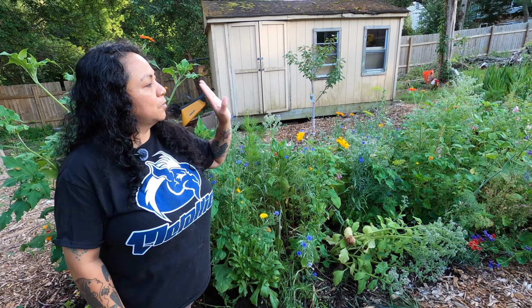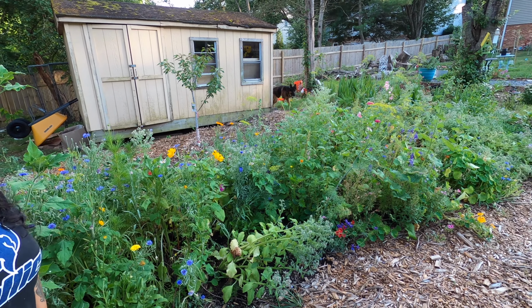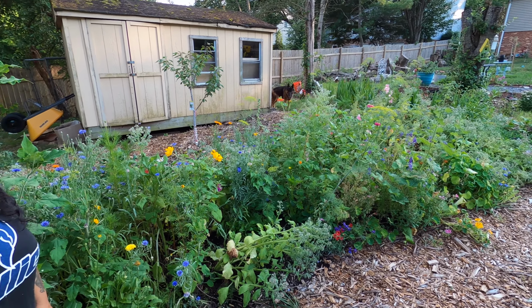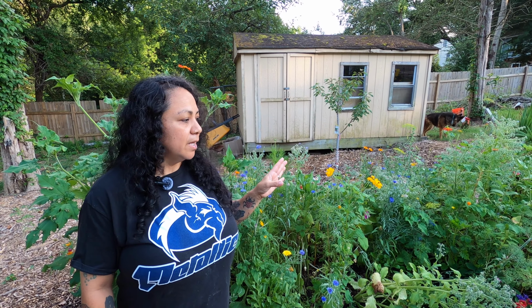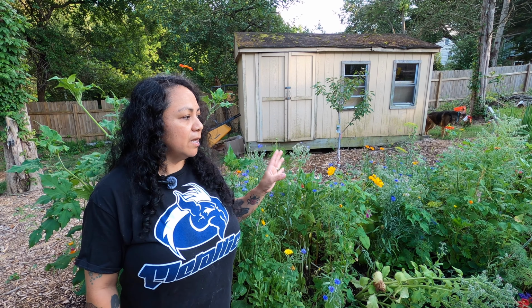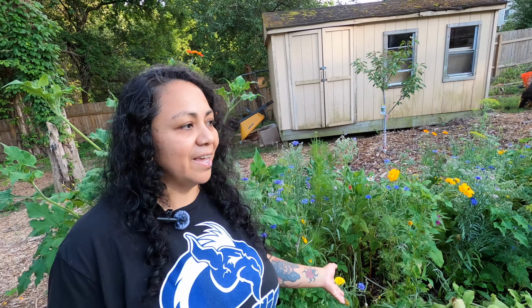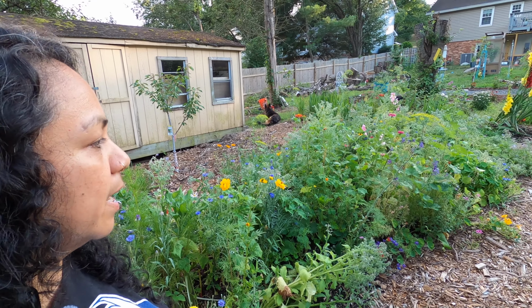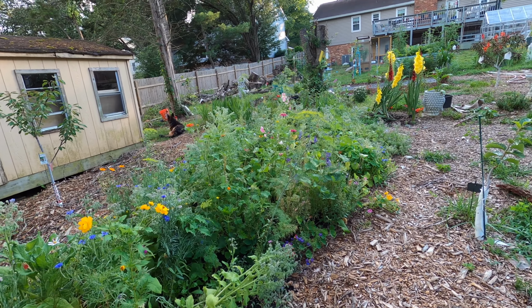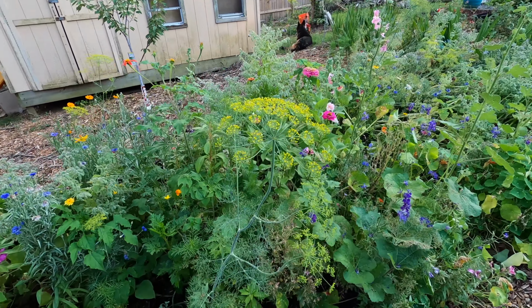Over here I did some chaos gardening. I threw a lot of seeds from Botanical Interests, and it is very crowded, but I have seen so many bees in here that if in the future I have to do this so I can get a lot of bees, I do not mind doing it. I know that a lot of them will come back next year, and if they come back next year, I'm happy. It's fine. We do have a lot of borage here that I posted a video about too, and we have a lot of dill.